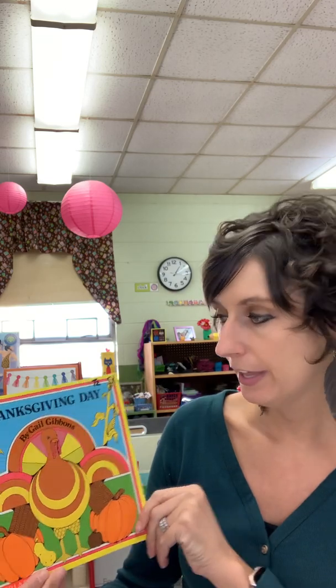This book was written by Gail Gibbons. This is a non-fiction book, so this is a book with facts about Thanksgiving. This tells us a little bit more about Thanksgiving and goes back a long time to talk about why we celebrate Thanksgiving today.